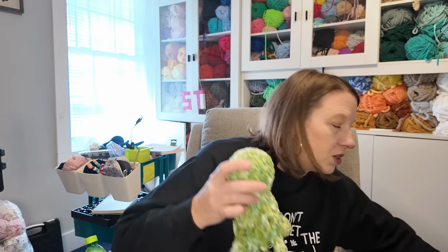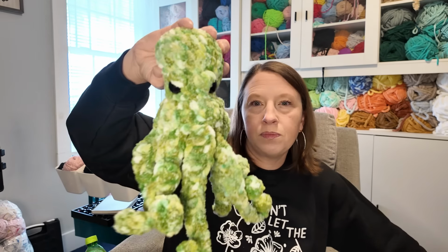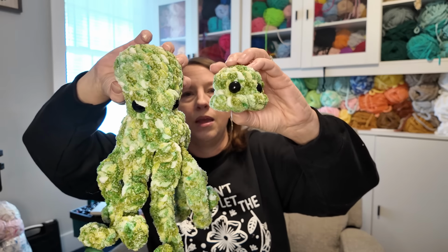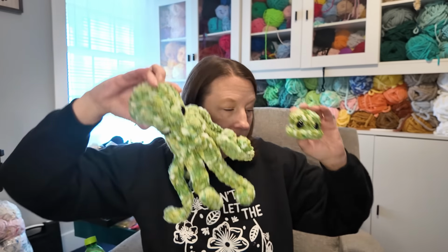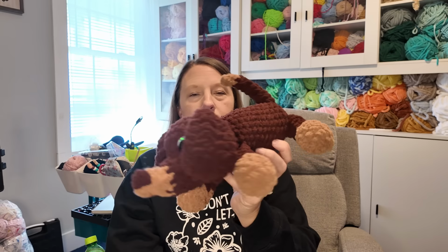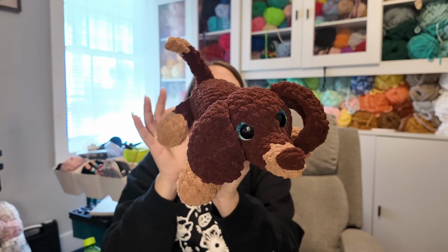So I made another Drift the Octo. And then what was left of that skein, I made a mini octo. So now I did 3 drifts this week. And then I decided to do a Dolly the Dachshund, which is my pattern. And this is the laying down version.